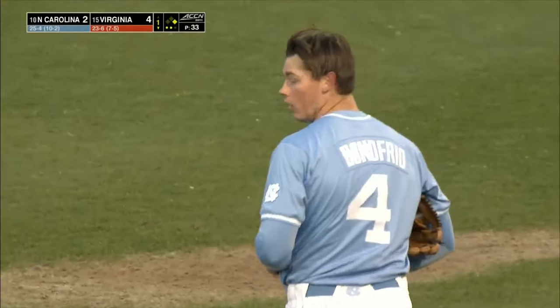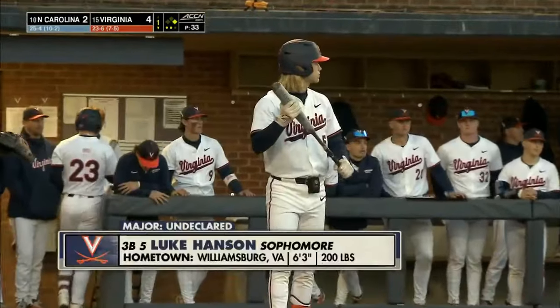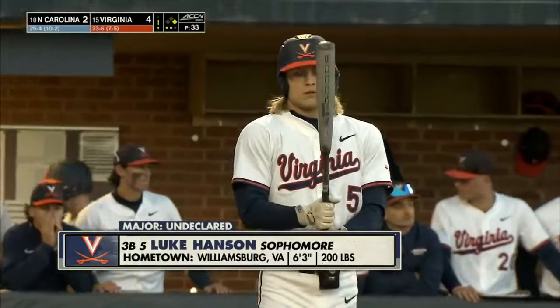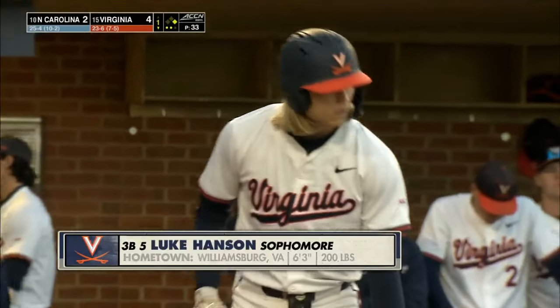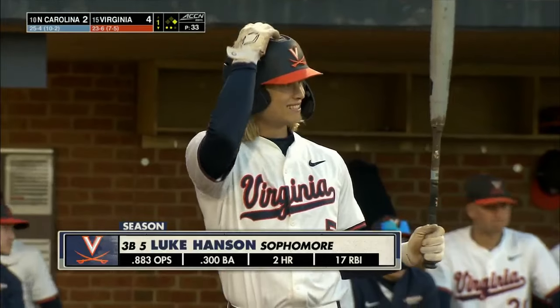Four to Virginia. Here's Luke Hansen. That's a big out right there. You see him sitting at 33 pitches. You know the coaches, they got their eye on that number. Normally 30, 35 pitches is the most you want to see a guy go in one inning. So he's looking to get a quick out here.